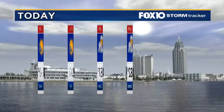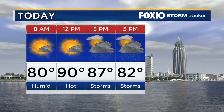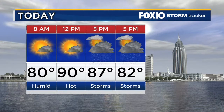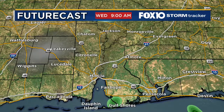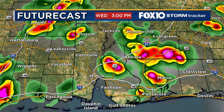Let's go through the day planner. We'll top out at around 90 today. That'll be at midday. And then the high temperatures go down for the second half of the day when the rain and storm chances begin to increase. Here's a glance of that on the Fox 10 Futurecast. By the afternoon, the storms start blossoming up in more spots. Heavy rain and lightning, the main risks.